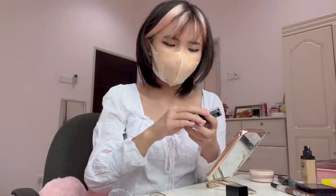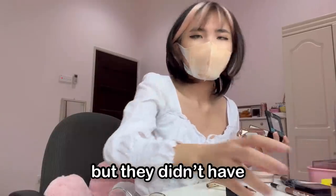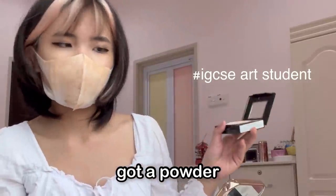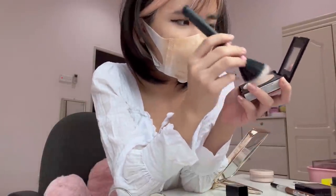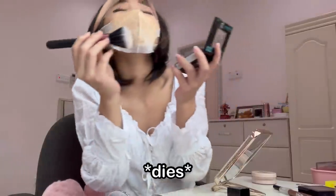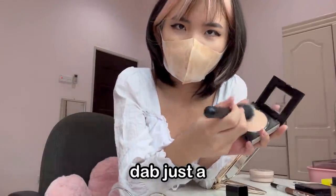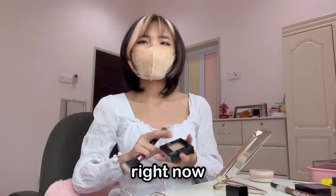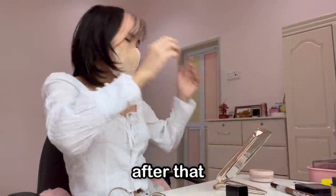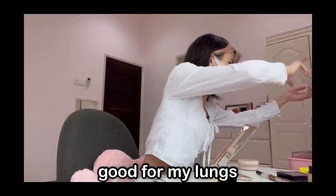Fit Me powder. See, my skin tone is a bit darker than this, but they didn't have that exactly, so we just got a powder that was a bit darker and it worked. Dab just a slight amount onto your brush of... How did it get through my mask? Dab just a slight amount and then... I'm giving myself multiple diseases right now. Perfect! After that is the contouring. Oh, this is not good for my lungs.